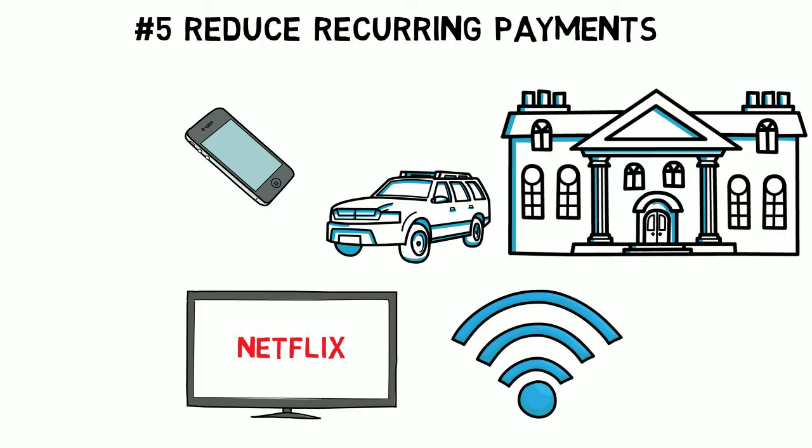So again, first knock off any recurring payments that you don't need. Write out the list, see which ones you actually don't need, and then choose to keep them or to not. But make sure it's your decision. The second thing is to reduce the ones that you do need. So maybe you need internet and your phone. You need those for work, or you need them just because you want them.